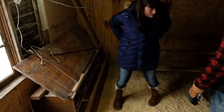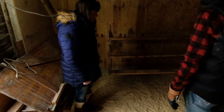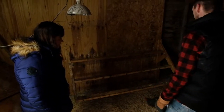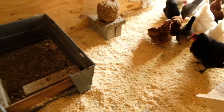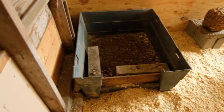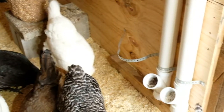Roosting bars, they're I think 8 feet long, so there's plenty of room for all of them to fit up there. Back here there's a dust bath. It's a mix of diatomaceous earth, sand, and a little bit of dirt is primarily what we use. We have a pecking block that helps keep them from fighting each other a little bit.